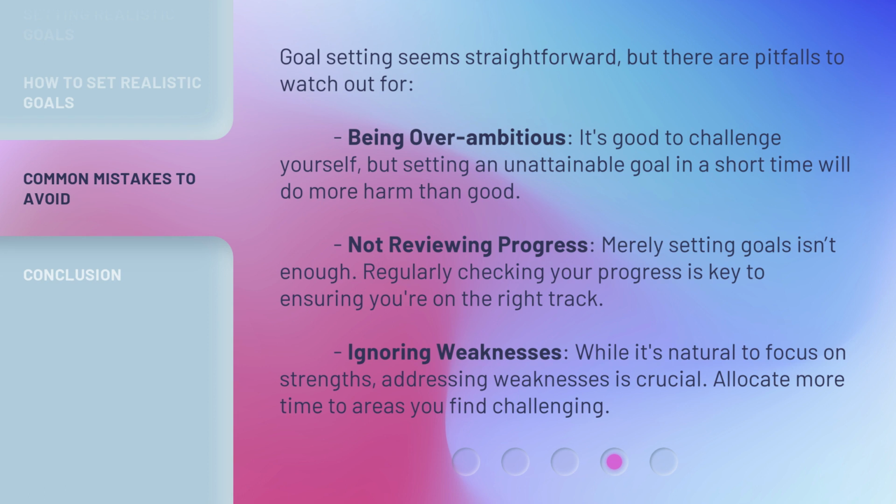Not reviewing progress. Merely setting goals isn't enough. Regularly checking your progress is key to ensuring you're on the right track. Ignoring weaknesses. While it's natural to focus on strengths, addressing weaknesses is crucial. Allocate more time to areas you find challenging.